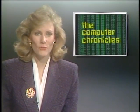Finally, Game King Nintendo says it is working with AT&T to develop a two-way video game service linking a game software library with users and providing the ability for two players at different locations to play against each other via phone lines. Nintendo says it will offer adapters to its existing video game consoles that will be able to access the new service. That's it for this week's Chronicles.